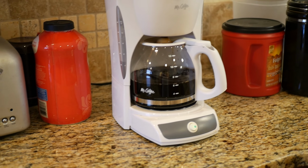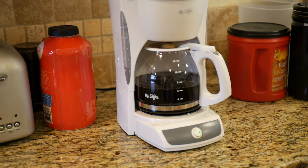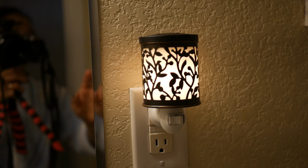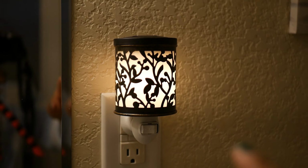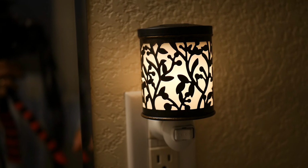So the coffee is almost done. I'm gonna wait for that till it's done, and I'm gonna drink coffee first before I go to shower. And I'm just gonna show you one thing, guys. This is super cute. I got it from the store, Walmart, and I decided to put it in the downstairs bathroom.